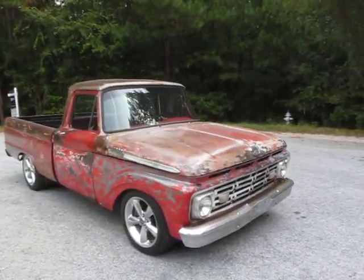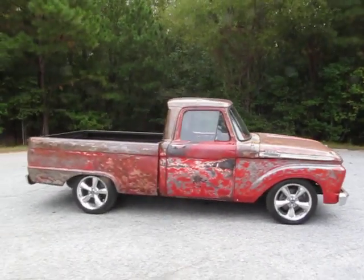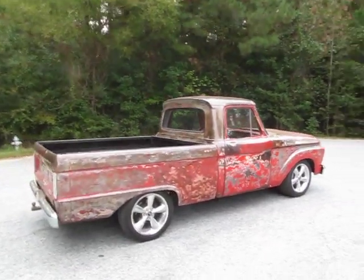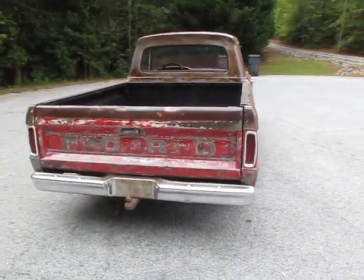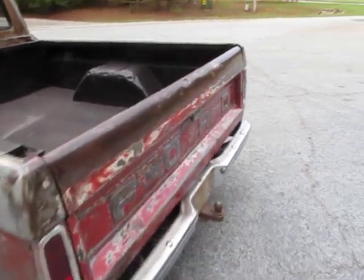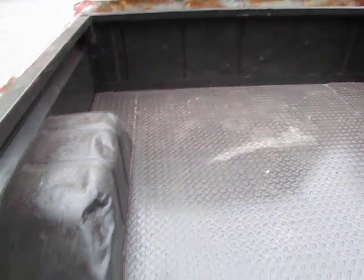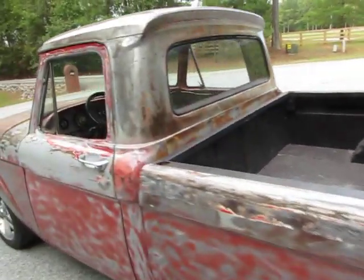Lights work, turn signals, headlights, brake lights. It's got the Ford Mustang Cobra wheels on it all the way around. Little ball there. If you needed to tow something lightweight, I think you could do that with the tow hitch there. Diamond plate bed, fuel tank, of course, from the Crown Vic being back here, being relocated in the bed.